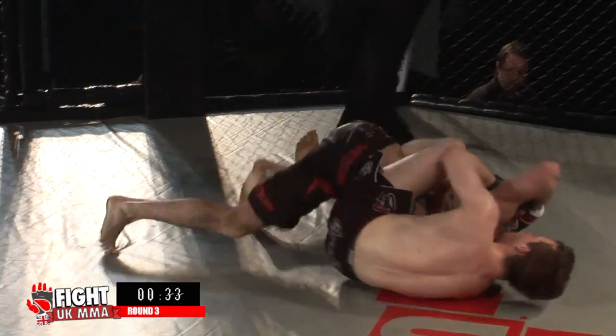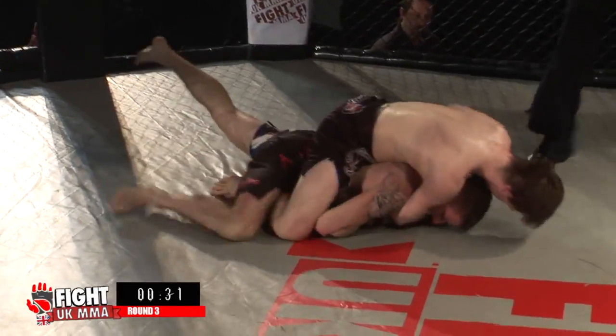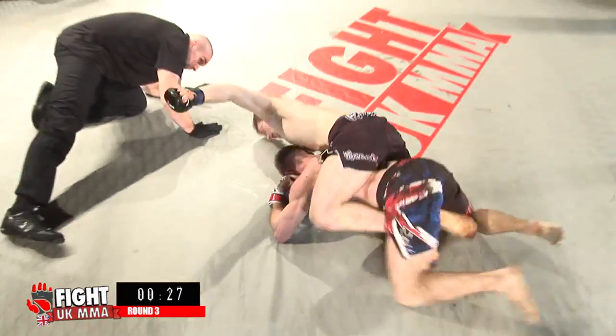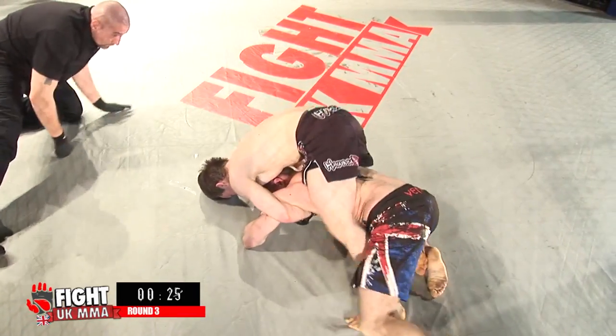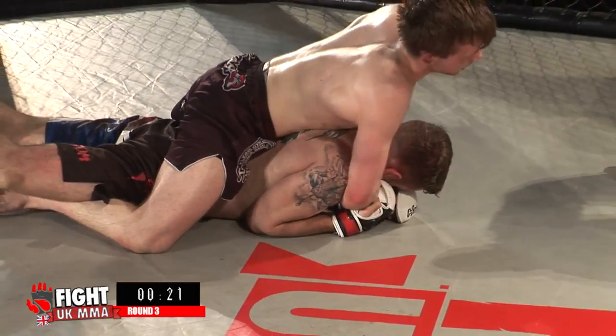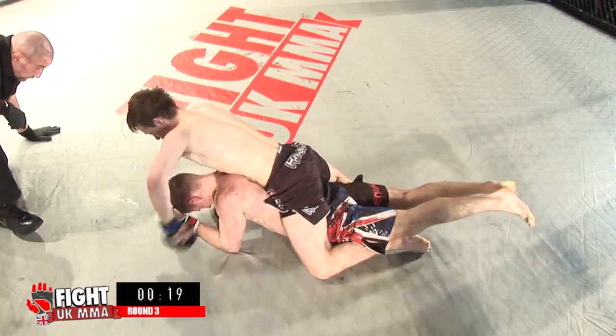And obviously the striking is going to lead him with a lot of opportunities, but it looks like he's maybe got it under the neck now. Or has he? It seems to be quite on the chin. That's very tight. He's landing a few hammer fists. As I mentioned, Ben, it's so difficult for these guys to get the chokes on with the slightly larger gloves. Just makes it all that more difficult.